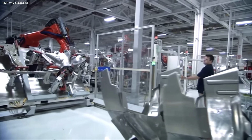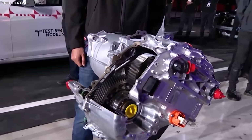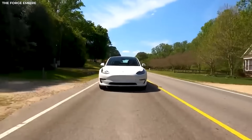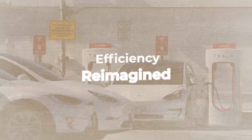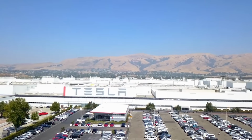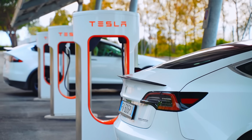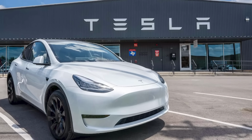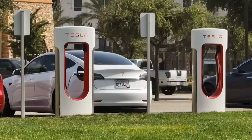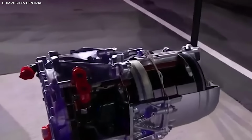But just when you think Tesla's breakthrough stops at raw engineering, what comes next proves they've redefined how energy flows through every mile. Efficiency reimagined. Tesla's newest electric motor redefines how efficiently energy can be turned into motion. One of its most impressive qualities is the ability to deliver high torque and powerful acceleration while consuming significantly less energy than previous generation motors.